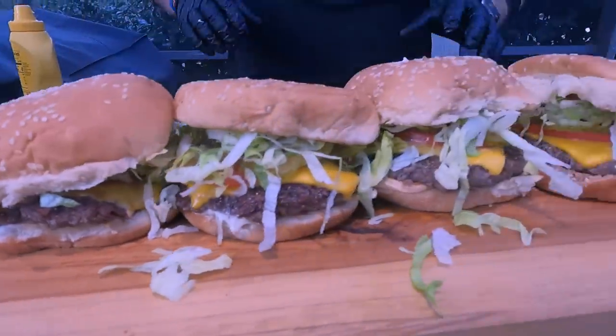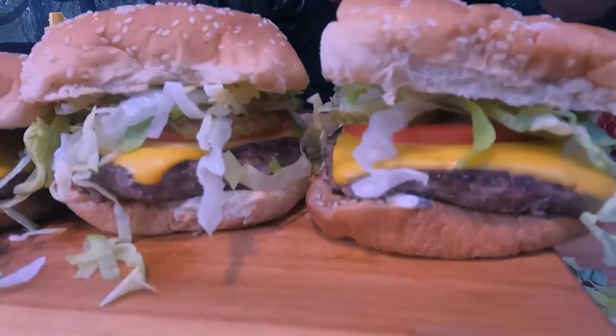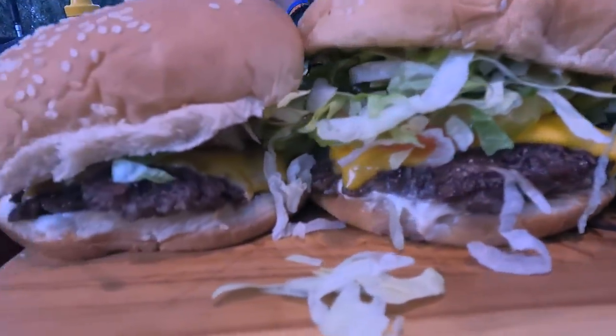All right, here we go. That's what they look like right now. Can you tell? So what we're gonna do is we're gonna separate them, we're gonna cut them up, and then we're gonna serve them up.